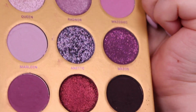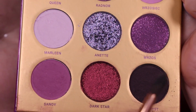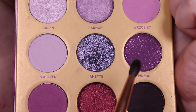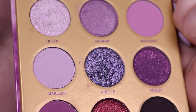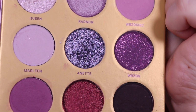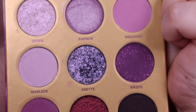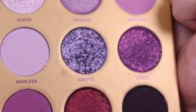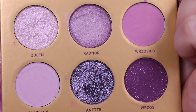So for the look that I'm doing with this palette, I haven't really thought it out too much. I just know that I'm going to start out with this in the outer crease, then I will be trying this matte with glitter just to see how it works. I think I'll just try to pat it on the lid and see how that works. And then I'll just use a variation of these colors, and I'll probably just end up using the hollow shade for my lid, and of course the lightest here for the inner corner.